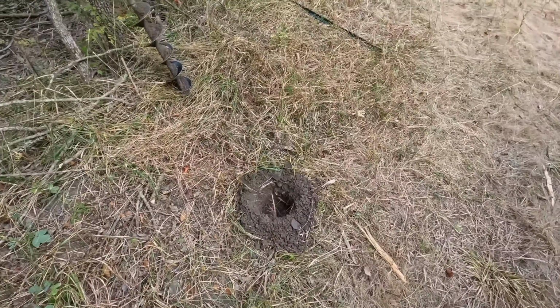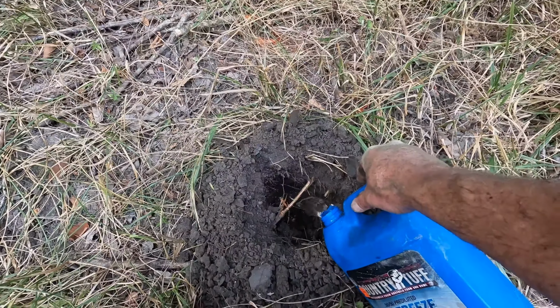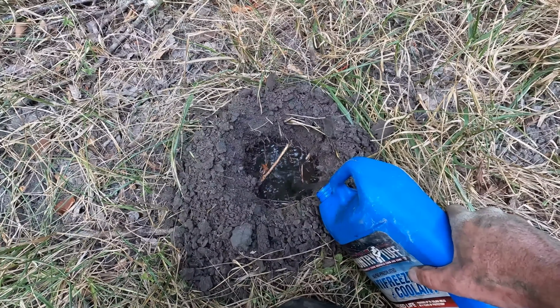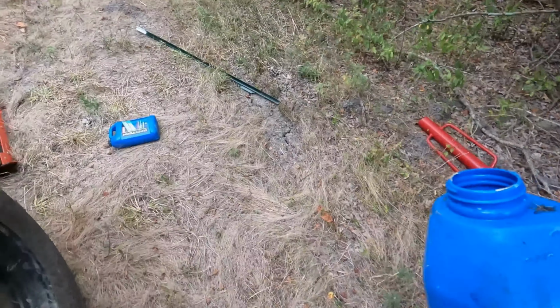This ground down here is so hard, I can't get that auger to cut through it. So, see if we can soften it up. One for you.